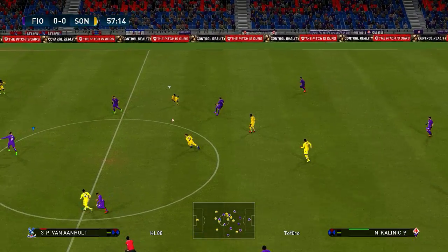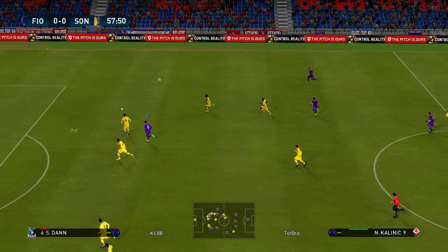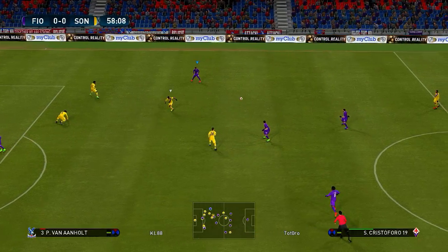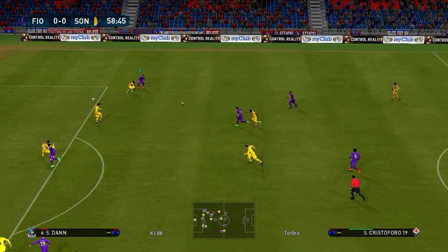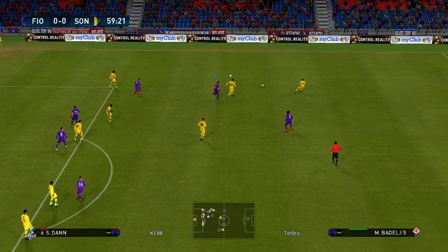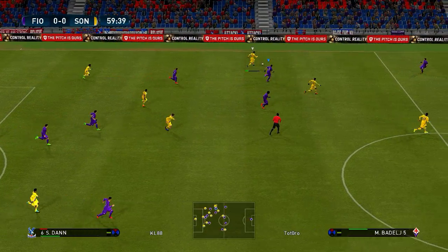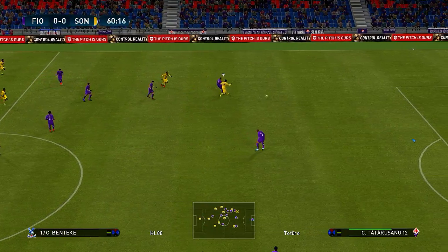Yeah, and it was a case of good awareness too. That wasn't quite matched by the right weight of pass. It only needed just a little bit more behind it, and he was through. Ilicic. Well played, he saw that coming. Looks like a good ball through.